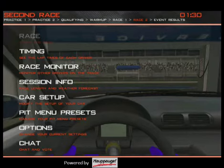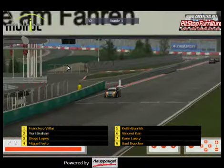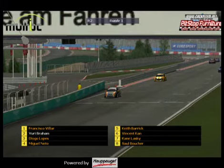So here we are now into race 2. On pole position for this race will be Francisco Villa, making the most of that 8th position in race 1. Second place will be Yuri Braham. Third Diogo Lopez. Fourth Miguel Neto. Fifth Keith Barrick. Sixth Vincent Kant. Seventh Lasky. And 8th Saul Boucher, our race 1 winner. That will do his championship chances no end of good.